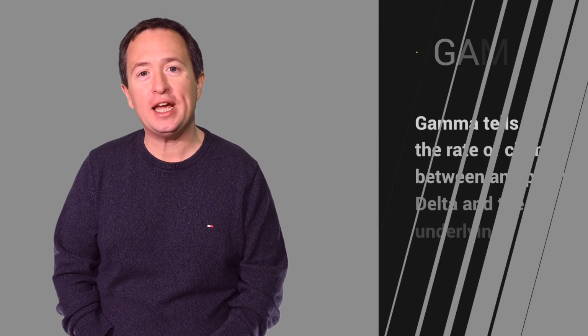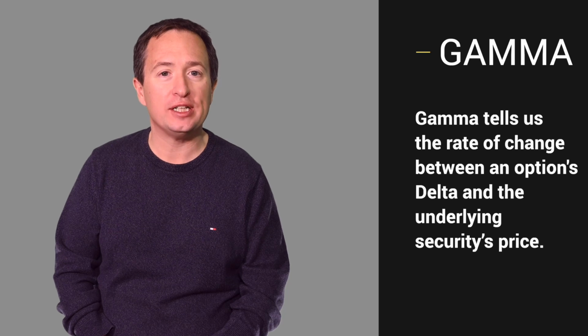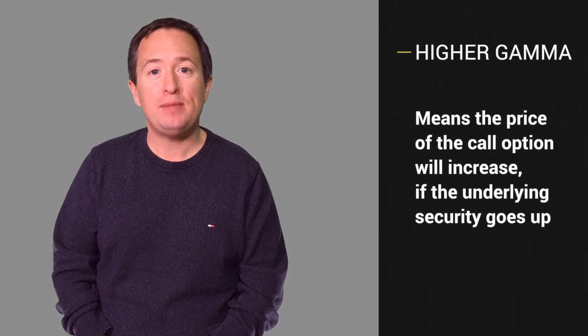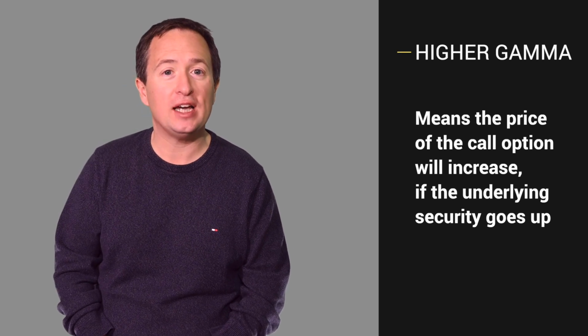Next we have gamma. Gamma tells us the rate of change between an option's delta and the underlying security's price. So higher gamma tells us that the delta could change a lot, even with minimal price changes in the underlying security. So if you're buying a call, for instance, higher gamma means that the price of the call option will increase if the price of the underlying security goes up. You could also say that with higher gamma, the less you can trust delta.